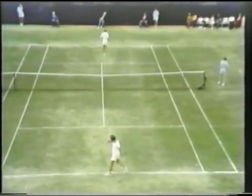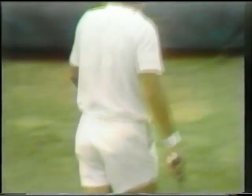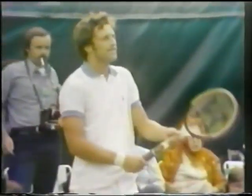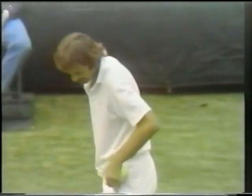Double fault by John. Give him 5 double faults now, Tony. Only 1 to Jan Kodes. Kodes actually helped Newcombe in that service break. He missed 2 volleys, but he's due to miss something. He's been making everything.